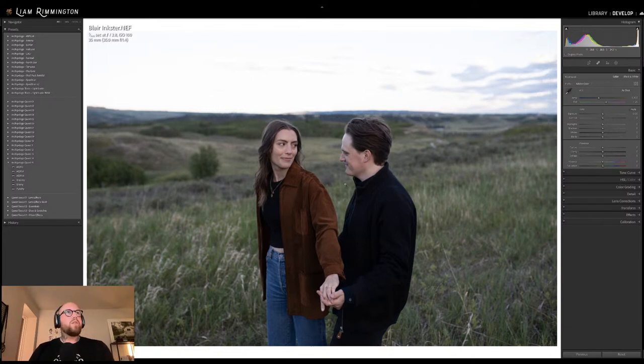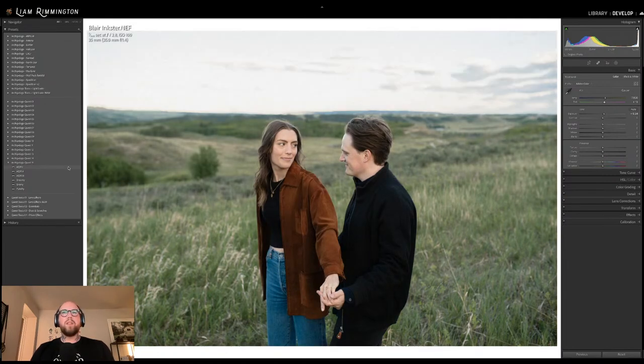So another image from Blair here. This is a really nice landscape setting. We've got the couple in the foreground here. I think exposure probably could do with being increased just a little bit, just to make sure that the subjects are well exposed. And I think we need a little bit more warmth in the temperature, and maybe bring the tint back down just a little bit. Somewhere around there looks good to me. Nice starting point. So AQ15-1, again, loving the greens here.